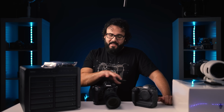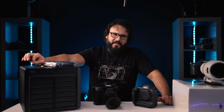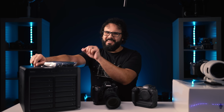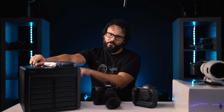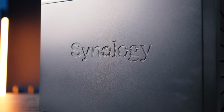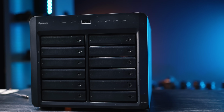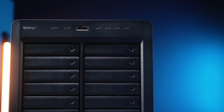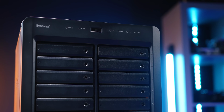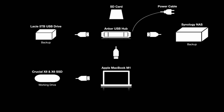Now, before we get to the cameras, probably the biggest update that I've made this year is going to be this. This is a Synology DS2422 Plus, and I don't normally get too excited about storage, but when it's something like this, it is a big deal. I got this because I've been using Synology drives for probably about 5-6 years now, and they have completely changed my life.